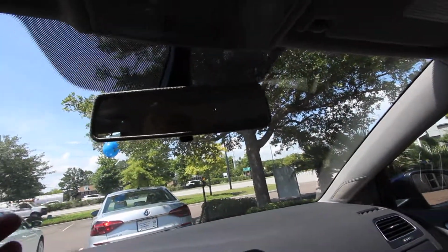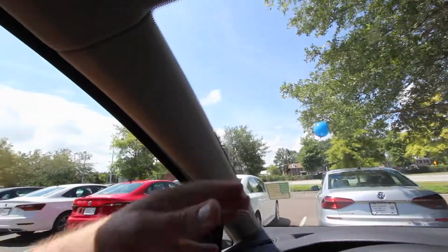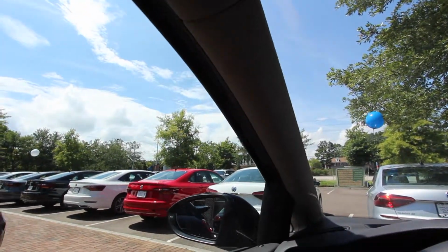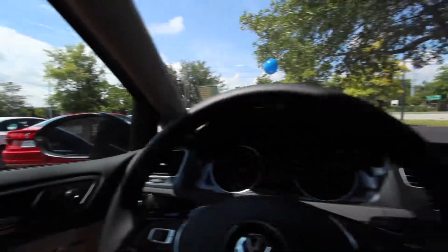Decent sized windshield, and to be honest with you, it doesn't seem like there's a whole lot of blind spots in the vehicle. All the windows are pretty big. The only blind spot would be right back there in that corner. And hey, every car is going to have an A pillar, B pillar, or C pillar in the back, so you can't really get over that. But for the most part, we're good.